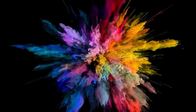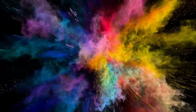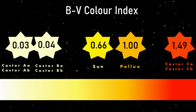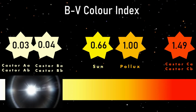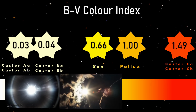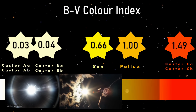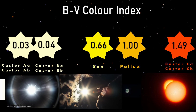In fact, if we were actually to take each individual pairing of stars as one, we can see how colourful they are. In this diagram, we see the BV colour index, which is a photometric system usually employed for classifying stars according to their colours. Here we see that the Castor A and Castor B systems are technically very slightly yellow tinged, but really almost pure white, whereas Sun of course is clearly yellow. Pollux has become orange and the Castor C pairing is an orange verging towards red.